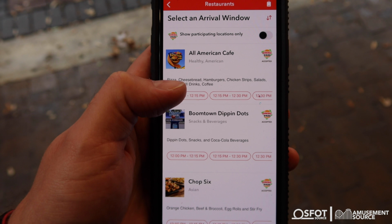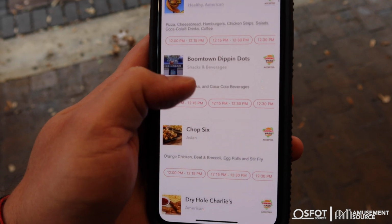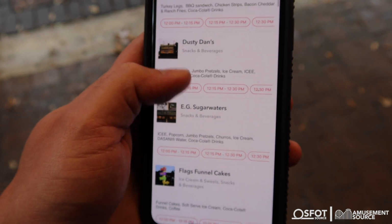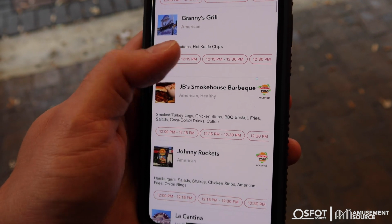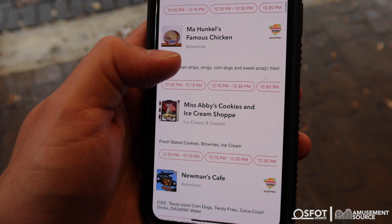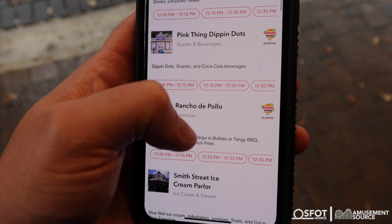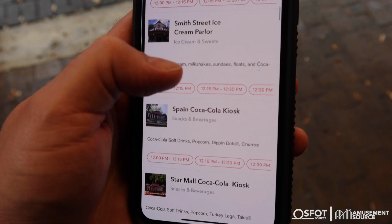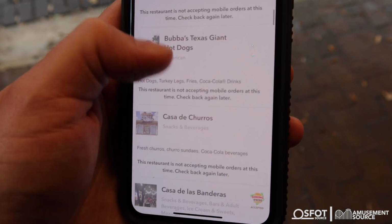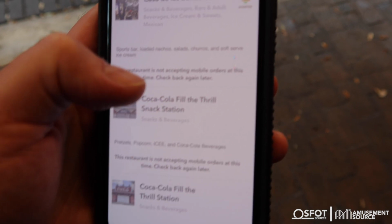Alright everyone, we just wanted to go through all of the new mobile ordering that's available. You see All American Cafe, Boomtown Dippin' Dots, Chop Six, Dry Hole Charlie's, Dusty Dan's, E.G. Sugar Waters, Flags Funnel Cakes, Granny's Grill, JB Smokehouse, Johnny Rockets, La Cantina, Ma Hunkles, Miss Abby's Ice Cream, Newman's Cafe, Pink Thing Dippin' Dots, Rancho de Pollo, Smith Street Ice Cream Parlor, The Spain Kiosk, Star Mall Kiosk, Aquaman Dippin' Dots, Bubba's Hot Dogs, Casa de Churros, Casa de las Banderas, the Coca-Cola Fill the Thrill Snack Station.